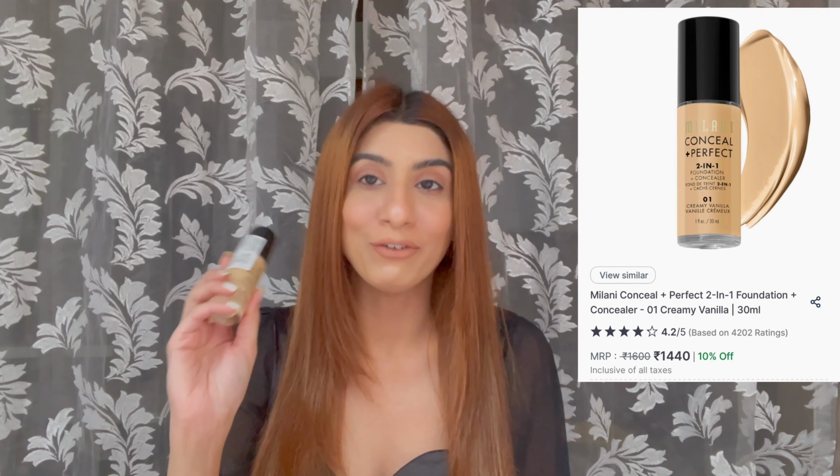So the second foundation which we are going to talk about is this Milani Conceal and Perfect Foundation, guys. This is a 2-in-1 foundation. ये foundation के साथ साथ एक अच्छे concealer का भी job करता है. And I so love this foundation. This is my first pick. Every time I am stepping out, I pick up this foundation.